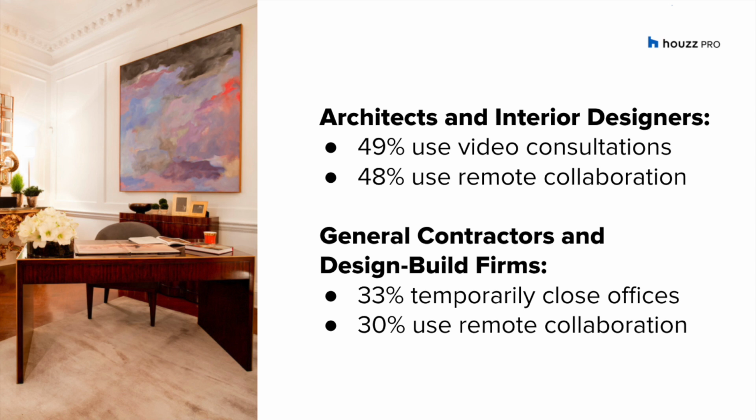General contractors and design and build firms, for example, report that they are adopting safety guidelines to protect their employees and their clients. One third are temporarily closing their offices. New employee hiring is on hold among 33% of companies, and 30% of firms resort to remote collaboration and remote communication tools. They are indeed entrepreneurs, and it makes sense that they would want to minimize the potential impact.